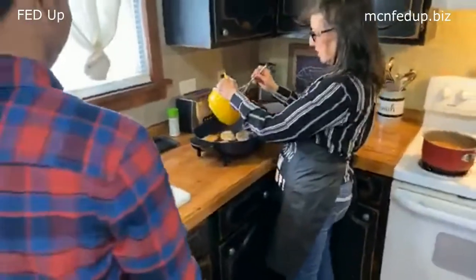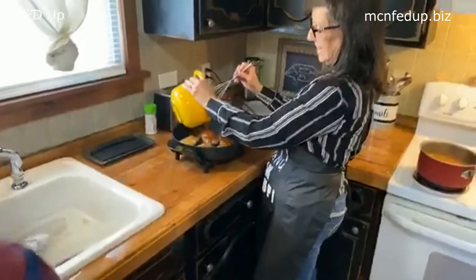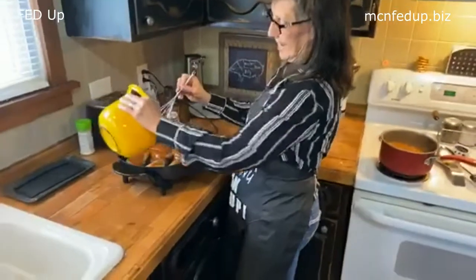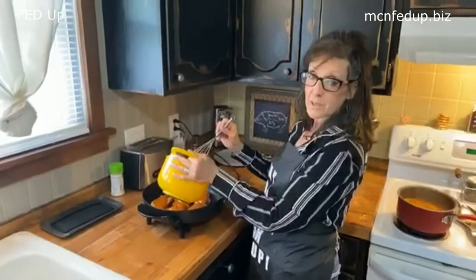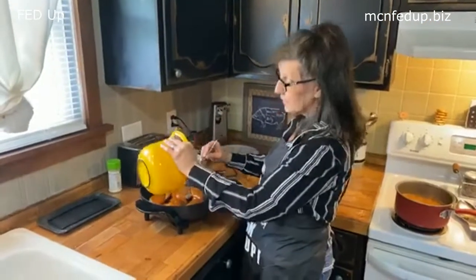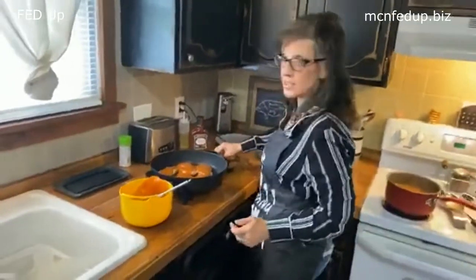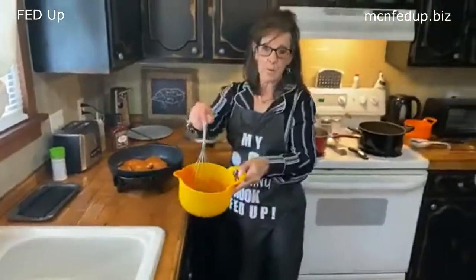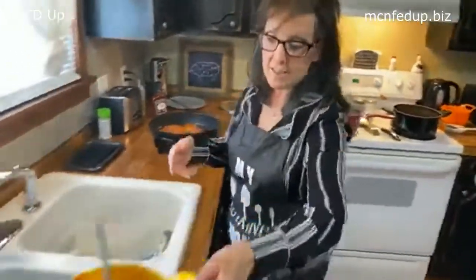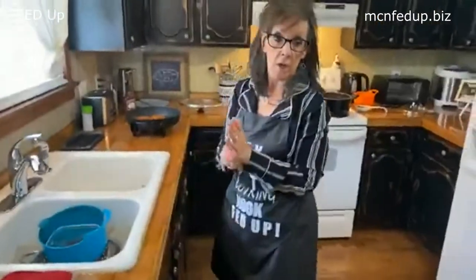All right, so now we're just going to pour this on each chop. Look at that. Oh, it's so good. And this is, I'm telling you, my sauce, I keep telling you, I don't even like barbecue sauce, but this one I eat. I do. I actually eat more than I should because I dip on the side. So that's exactly what I'm going to do with the rest of this. Put it on the side.